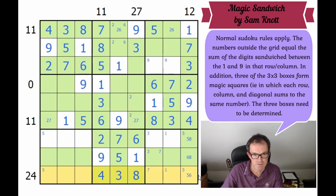So maybe I do have to do something with this row. So we've got 24 in the sum, plus 1 plus 9 is 34. There are 11 outside the sandwich. And look, we've got a 5 or a 6 here. So if we have 2 cells outside, the problem is it could be either of these 2 cells, or it could be a 3-cell sum outside, could it?